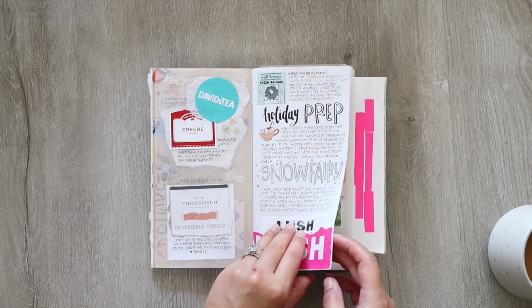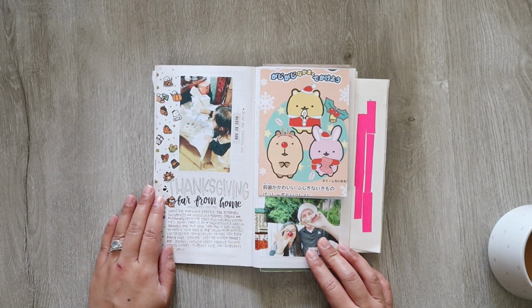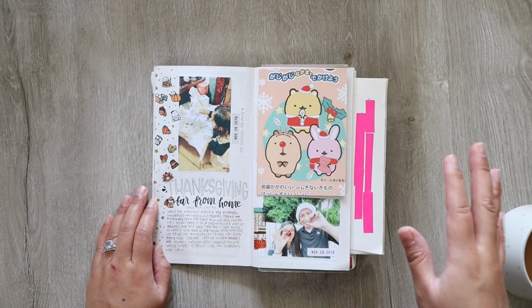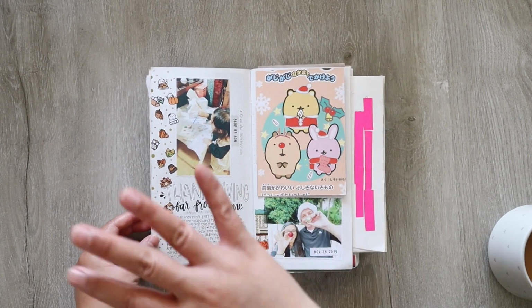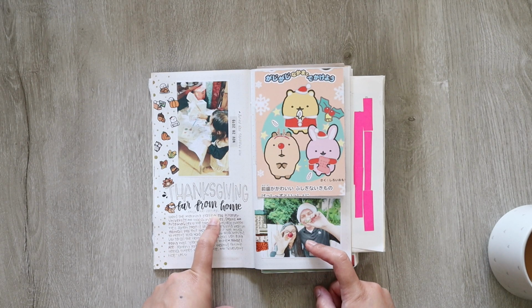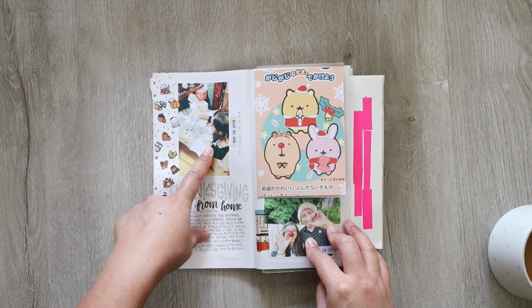Weirdly enough, I don't start my December daily in December. I start it on Thanksgiving and I end it on New Year's Eve, just so that my entire holiday season is in one book. This Thanksgiving, we went to my aunt's house on the other side of the island, which is why I wrote Thanksgiving Far From Home. Like from Spider-Man. This is Mia painting a house.